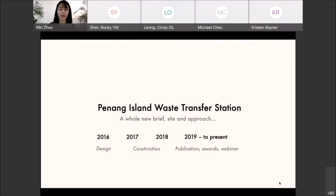So we were approached by the same client again with a whole new brief and approach to build from scratch this waste transfer station in Batu Maung. We spent the year 2016 doing the design, and the construction took 2 years to complete. It was completed in 2018.